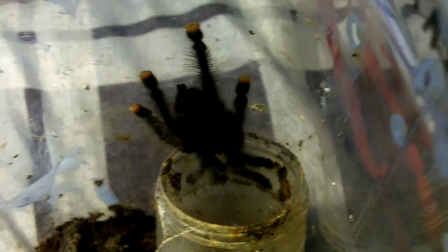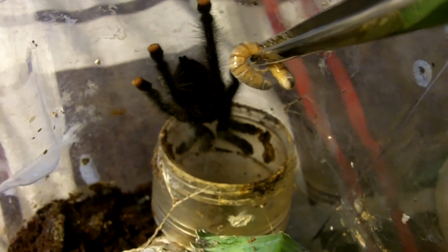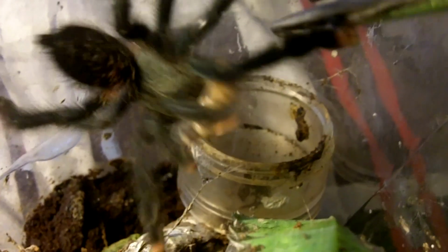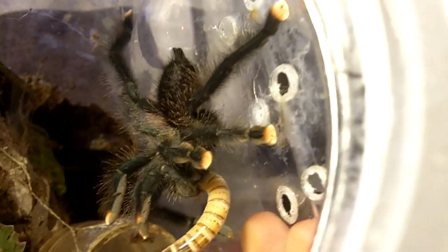This is an Avicularia Pinktoe that I named Maribel off the breeding project I did 2 years ago. This is a female. Beautiful. It's always great to see Maribel eat. So flippin' cute with the pink toes.